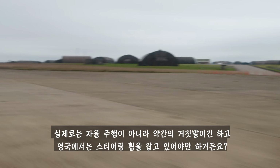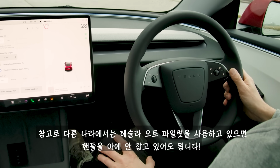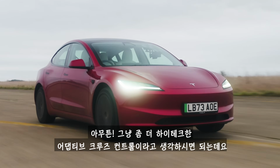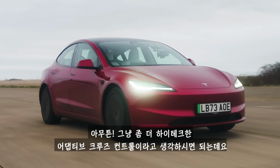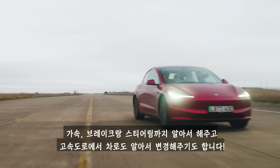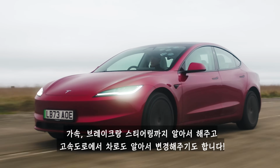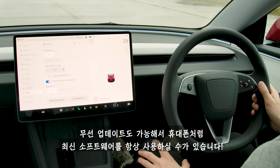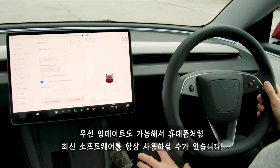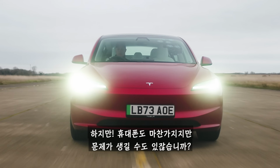And you still have to keep your hands on the wheel in the UK, unlike in other parts of the world where you can take your hands off the wheel when driving a Tesla using autopilot. It's really just an adaptive cruise control system that's a little bit more advanced. So it'll accelerate, brake and steer for you, and it can automatically change lanes on motorways and dual carriageways. It can wirelessly update itself too, so you always get the latest software, just like on your phone. But just like with your phone, there can also be problems.